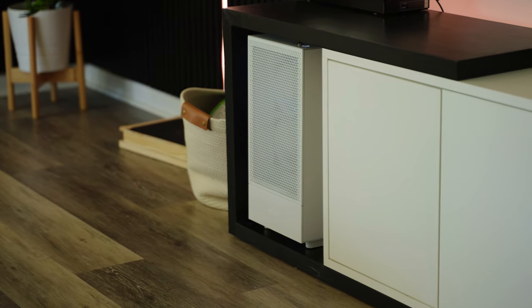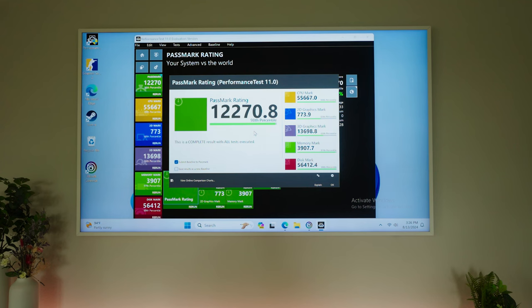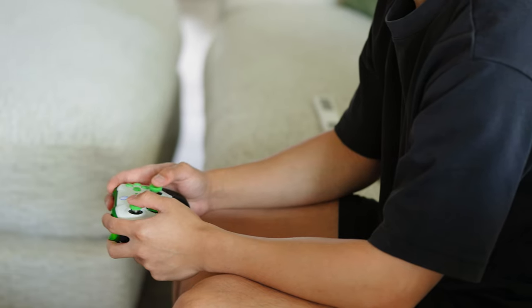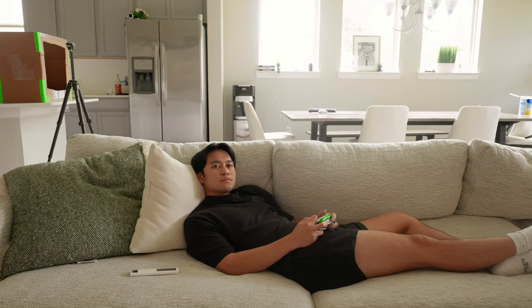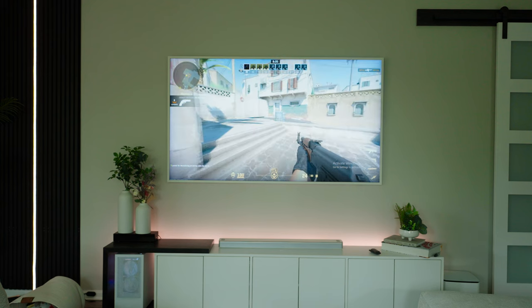I benchmarked it, and with the software I use, typically any rating above 10,000 is considered to be really good. And while this one, that's a good score. I tried Assassin's Creed Mirage on high settings, and it was running flawlessly. To be honest, I didn't think having a living room PC would be this fun. It brought me back to the good old days of gaming on your couch for hours, but also introduced some new experiences to me because I never thought I'd be playing Counter-Strike from the dinner table.